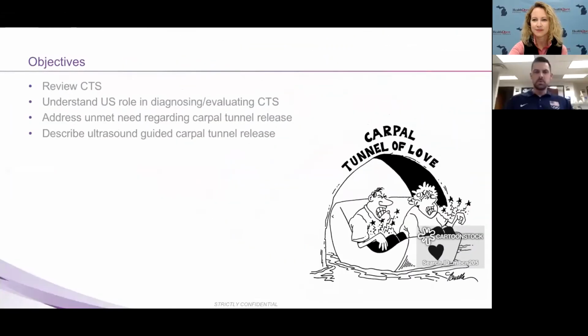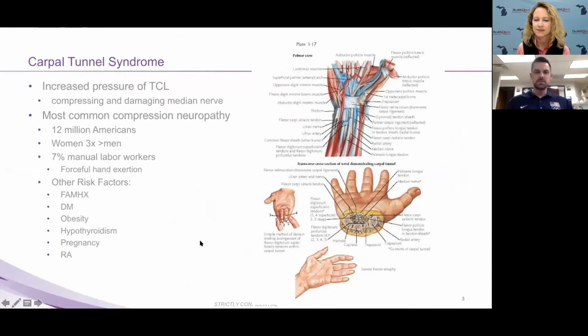We're going to go through carpal tunnel, and I'll probably skim through some of that stuff for time's sake, but I want to touch specifically on the role of ultrasound in evaluating carpal tunnel, and then talk about this unmet need with how many people have carpal tunnel and are self-treating and doing all these things, but are reluctant to undergo surgery because of the downtime and all that. Then we'll talk about this new device and way to do carpal tunnel release.